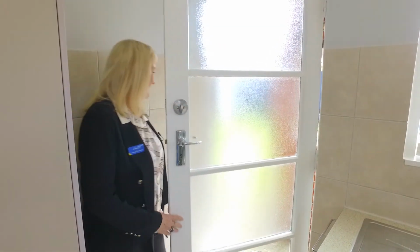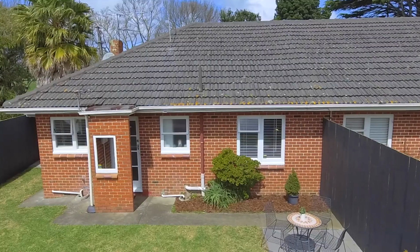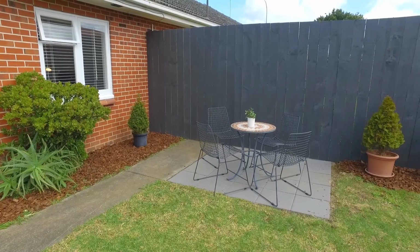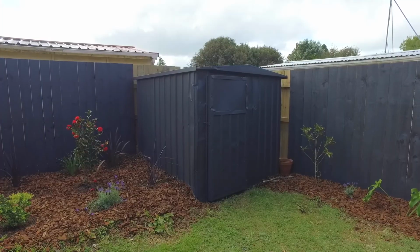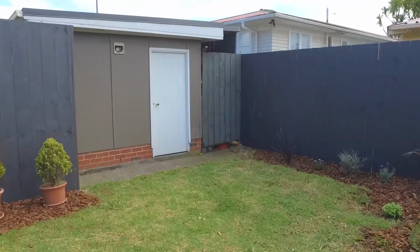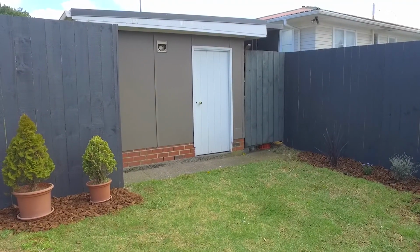And now let's check out the sunny fenced garden. The garden has a perfect outdoorsy feel with a paved courtyard for entertaining. Note the handy garden shed and over here an extra storage locker. You can never have enough storage.